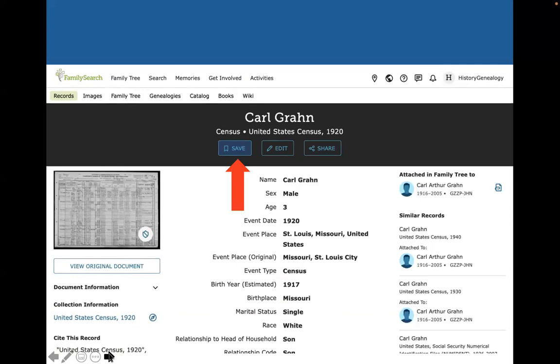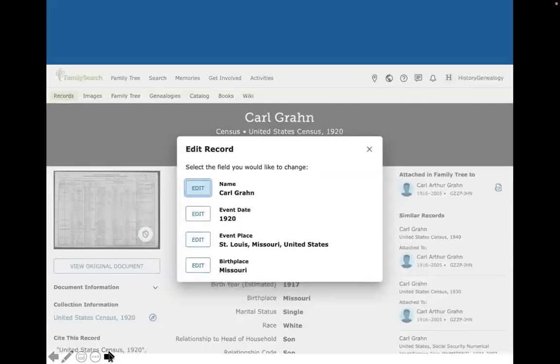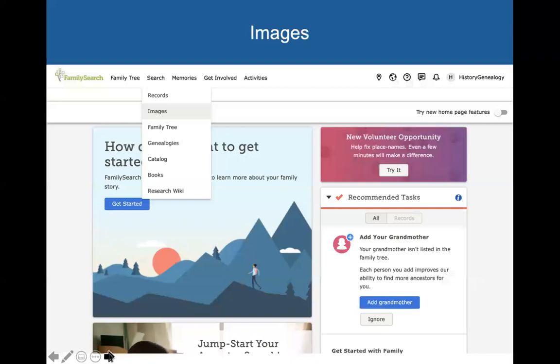Something that's a little different with FamilySearch than maybe some other sites is this button in the middle, which is Edit. You can actually edit this record if you feel the transcription is incorrect. If you click on Edit, you can change the name, the date, the place, the birthplace, any of those items.